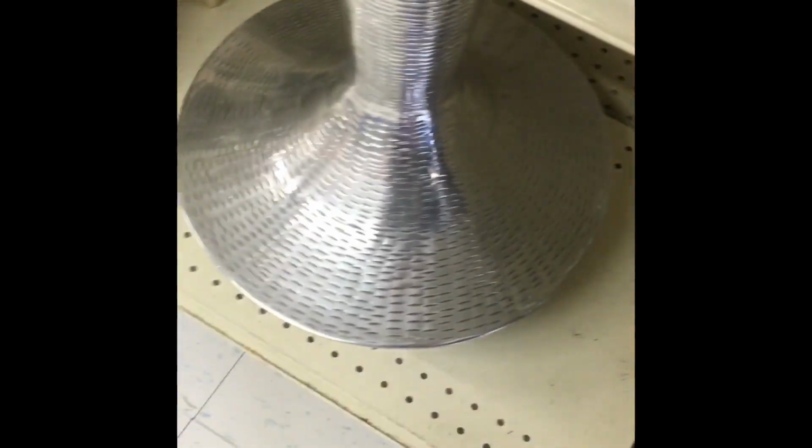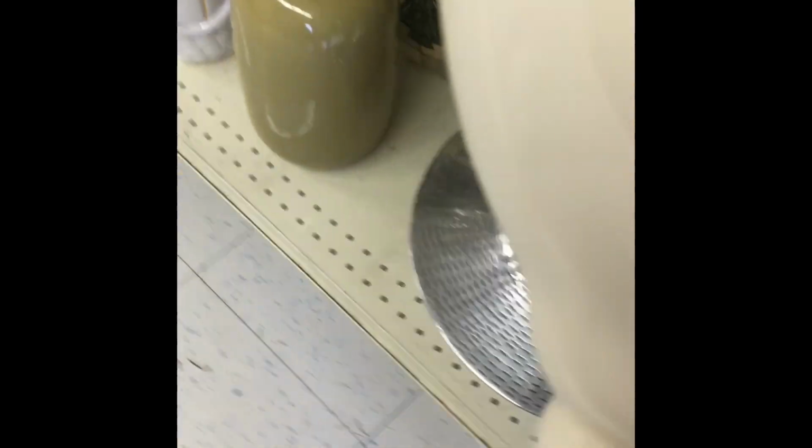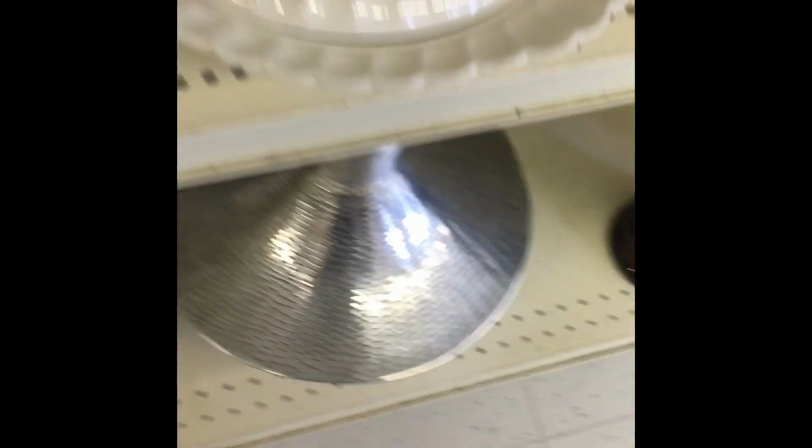You see that nice silver piece on the bottom there? I thought it would be really cute, and I picked it up and it was so light. I was like, oh, you're just a cheap piece of aluminum, aren't ya? Tricked me with my eye. And I put her back on the shelf.